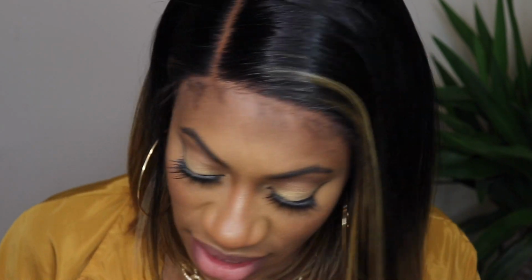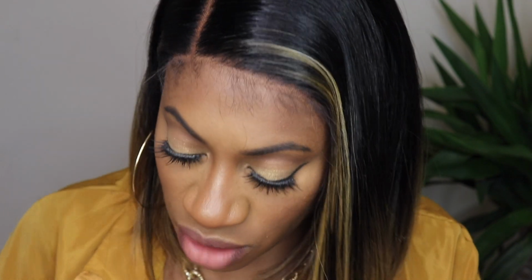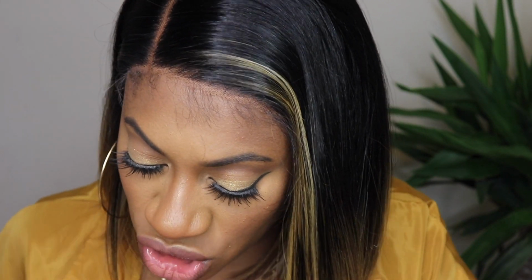I'm gonna grab my Style Factor Edge Control and just style my baby hairs. If I was going out or going somewhere, I would use, what am I trying to say? Brain fart. My Got To Be Glued and my hairspray. But since I'm not going anywhere, for demonstration purposes I'm going to just use my edge control.